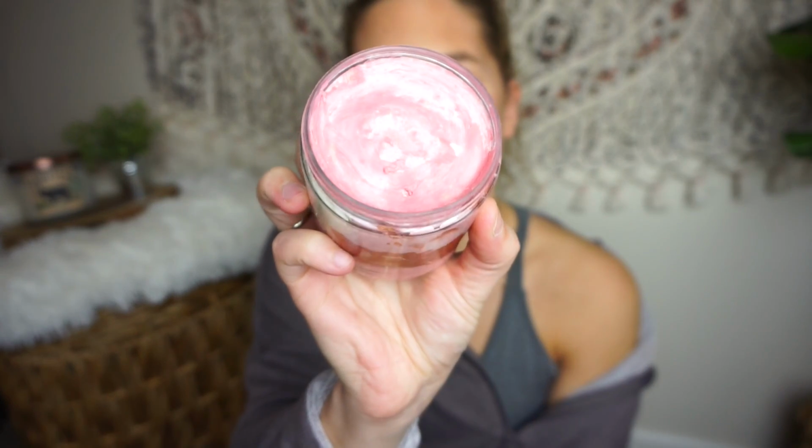And this is what it looks like on the inside. It has a very nice whipped consistency. And the scent of this smells to me like chocolate mixed with Love Spell from Victoria's Secret. So if you know that Love Spell scent, that's what it smells like. And it's a very creamy whipped consistency, like I said, and very smoothing. So this is a body butter and it's only like $9. So very affordable. It is homemade as well, or handmade. And you can see it right there.